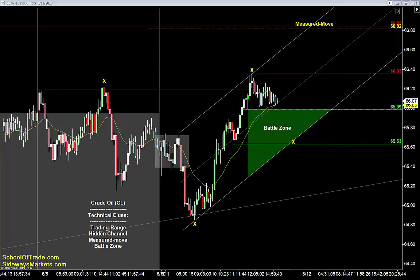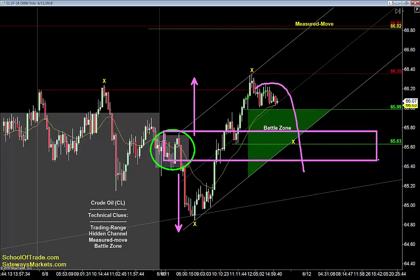You can see that strong move higher. So the bulls definitely have momentum on their side, but I don't want to buy into these highs. So I'm using a hidden channel to identify more reliable buying opportunities on the next pullback. Now, I have to say, the day today began as a trading range. We saw a big pendulum swing down. We're seeing a big pendulum back up. And it looks like we are in balance of what may end up being a crash back down and settling into that trading range.